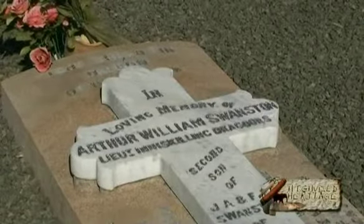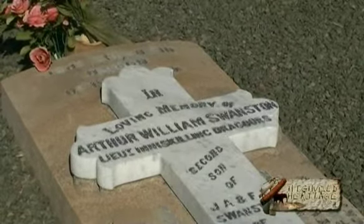Now, an amazing thing happened. This particular gravestone was shipped in from England after the Anglo-Boer War. It was laid on this gentleman's grave. But an amazing thing: a year after the Anglo-Boer War was over, a box of flowers arrived from England from a lady who had sent it, without her name attached, to the local postmistress, asking the postmistress to put those flowers onto the grave of Arthur William Swanson, who was buried in the cemetery at Chrissy's Mere.